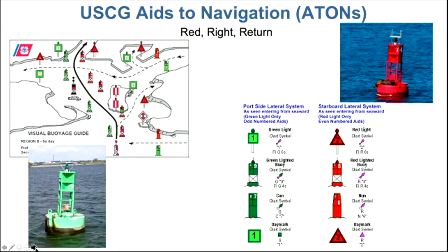If you look at these ATONS, you'll also see that they have numbers and colors and sometimes lights. The numbers are also going to be reflected on your charts. So all of these ATONS will be on your charts, both paper and electronic. And you can look at the numbers on the chart and look at, in real life, the ATON that you're looking at on the water with your binoculars or with your naked eye, and you can help to ensure that you're in the right place, you're where you think you are. Next slide, please.